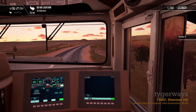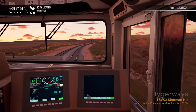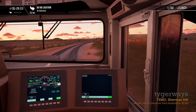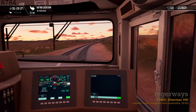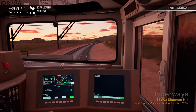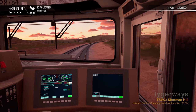We're getting to a piece of track where we are passing through those little gaps where you can see where people must have used explosives to make way for the train, or the tracks, more like.